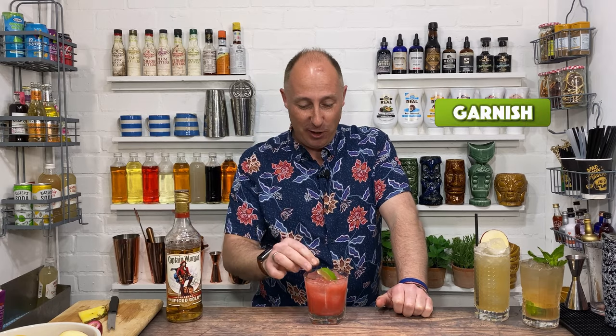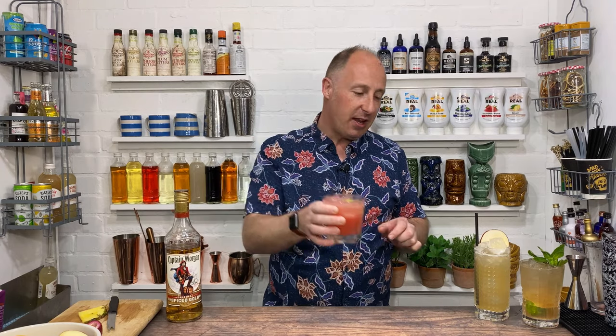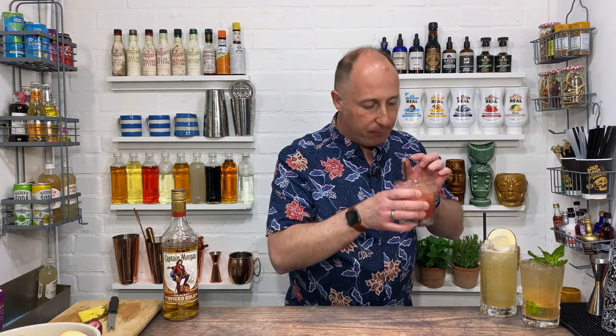So I'm just gonna go lime with that. Sip straw. Easy, fun, quick and easy. Strawberry daiquiri. Pubs, bars, stick that on your menu. You'd sell about 50 of those a night, easy.